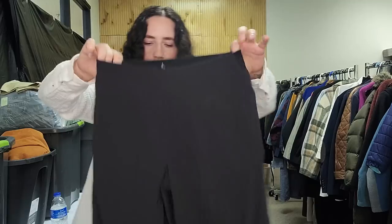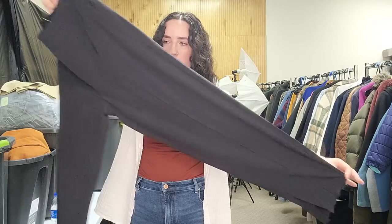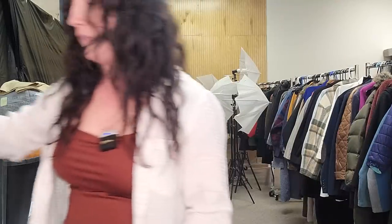Athleta again. This is a size 2. And again, I'm sure these have a name, but can't remember. These are a jogger style. Pretty much anything but the leggings right now, guys, are performing really well in Athleta. I would guess 30 to 35 on those. Sometimes I can even get up to 40 depending on the style.